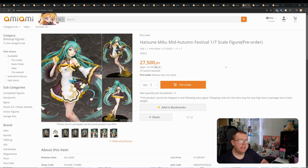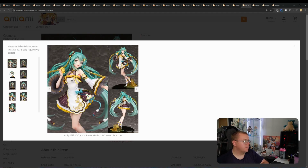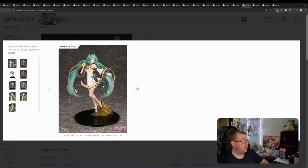Hatsune Miku Mid-Autumn Festival 1/7 by Fuyu, 27,500 yen. October 2025. Okay, what are we paying for? So the hair is actually really good.